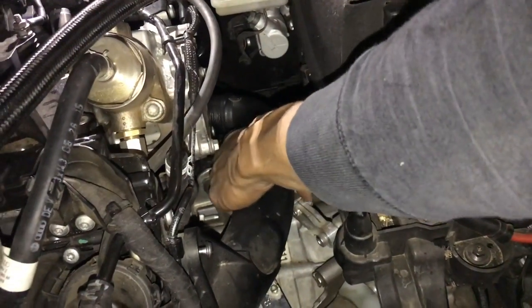Oh, cut it. I have the swivel Allen one on, and now it's stuck. Damn it.